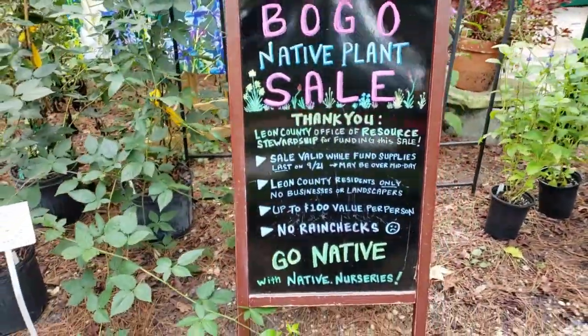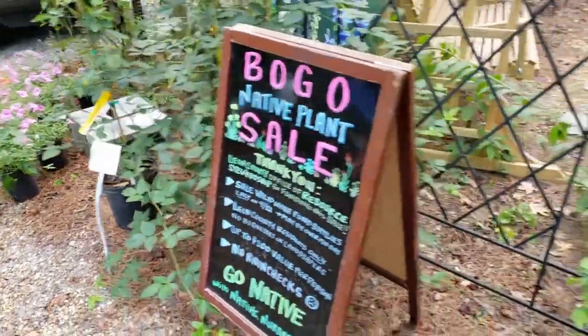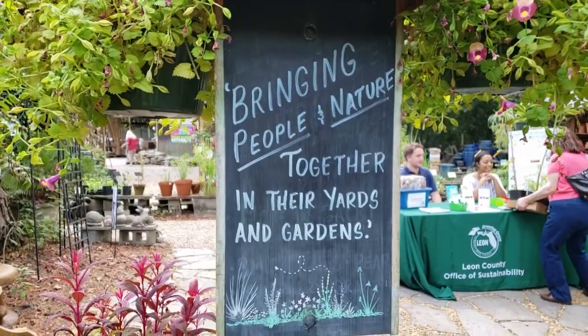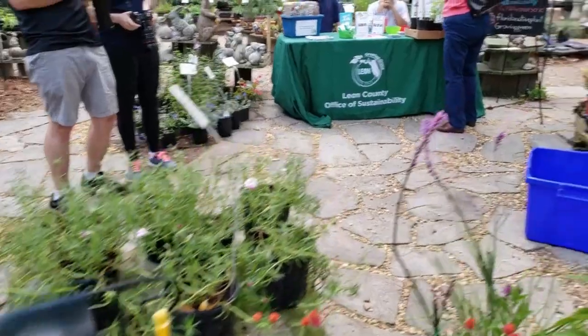They're having a huge buy one get one native plant sale, which is pretty awesome because it's not something you get all the time. I'm gonna do a little snooping around here and see what's left. I was here earlier for the beginning of the sale, the very first thing in the morning, and it was pretty wild up in here. You'll see a bunch of the native stuff is gone. When it's buy one get one free, you kind of expect that. So maybe we'll get to talk to somebody here a little bit about planting native plants.